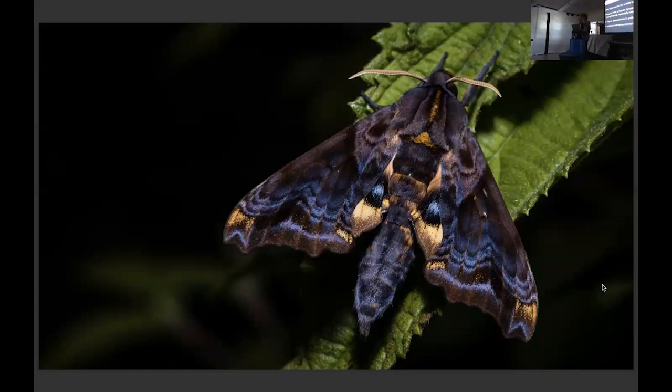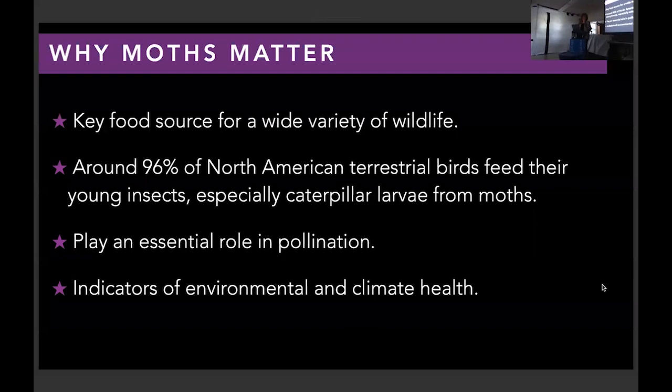Thank you. So why do moths really matter? We know that they're awesome and incredible, but they're actually a key food source for a lot of bats and birds. It's estimated that 96% of all terrestrial bird species in North America feed insects to their young, with the majority being caterpillars of moths. So essentially, moths are the protein bars of the bird world. They serve as the main dietary source for bats when moths aren't jamming their sonar. I'm not kidding. For example, the Luna moth's gorgeous tail spins and confuses the sonar of bats. So if you thought birds were cool, mothing's the new birding, you know?